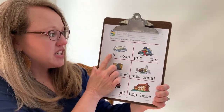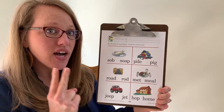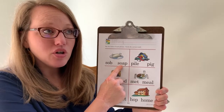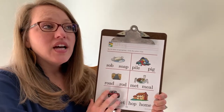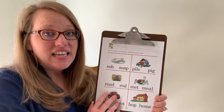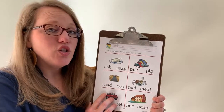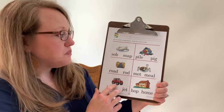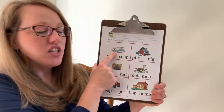So I'm going to tell you what each picture is, and I want you to guess. Remember, the rule is for two vowel words, the first vowel has the long sound. Remember our long sounds, A, E, I, O, and U. A would say A, E would say E, I would say I, O would say O, and U would say U. So when you read these words, that'll help you to know what sounds they make.